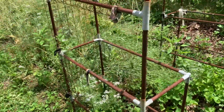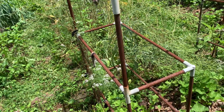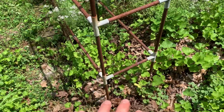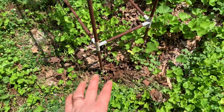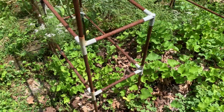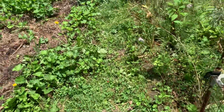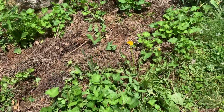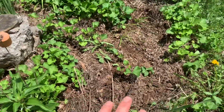I tried like the scarlet runner bean. I tried a red runner bean, and this is a black runner bean. I mean, I don't know what's going on. Sometimes they'll grow a few inches and then die, and sometimes they just don't ever come up. Maybe they're getting eaten by mean people. All right, and then over here, this is the flowery part of the garden.